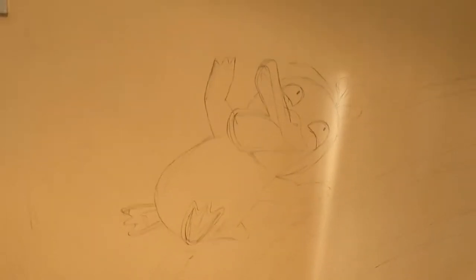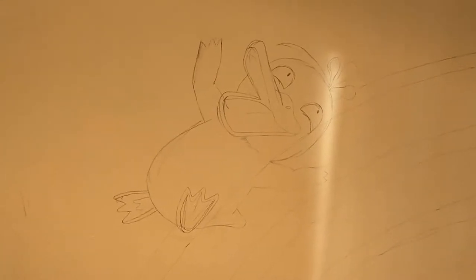So I was drawing on the walls. I thought I'd try and spruce up my office a little bit. And this is what happened. I've got a little Psyduck looking super happy, and he is shooting down a rainbow. I don't know if you can tell because of the light in here.